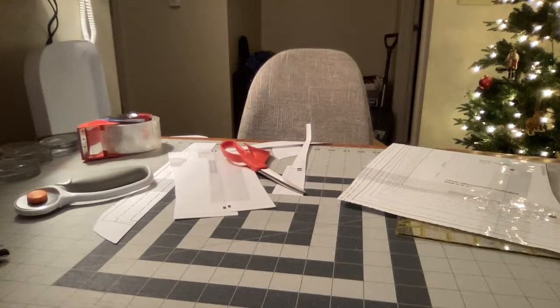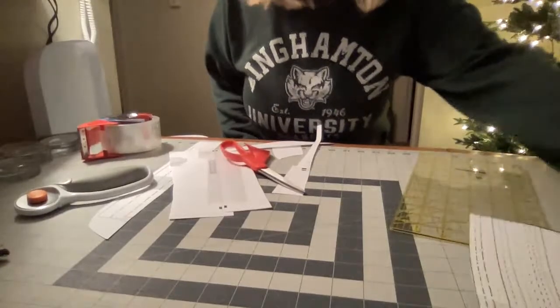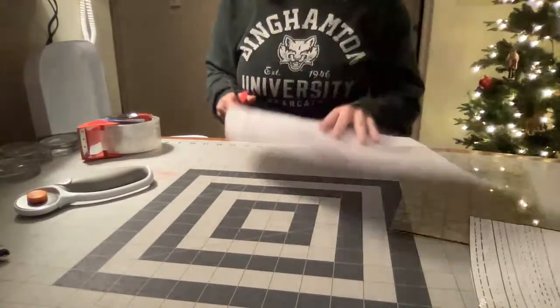Hold on, be right back. Yep, it's stitching out perfectly, so that's all fixed and ready to go. Okay, clear this out. We're making progress at least.